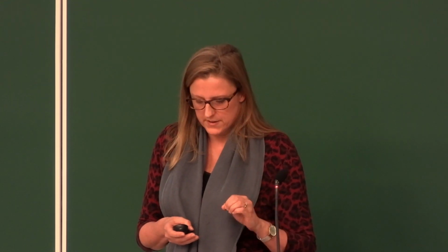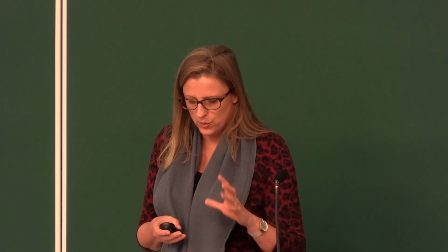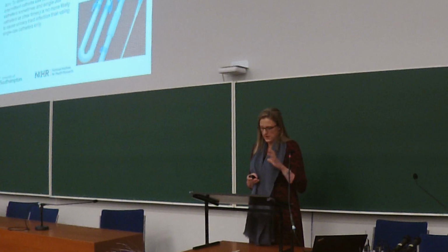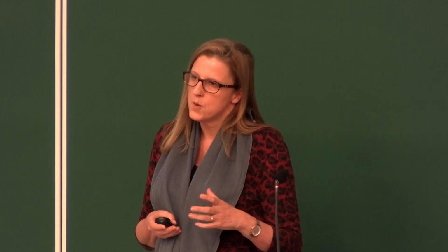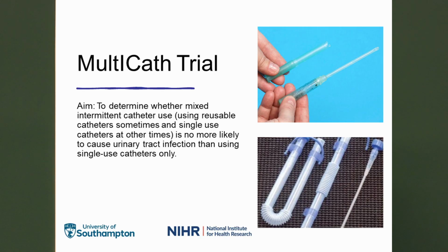And by around 2000, licensing regulations changed, and in the absence of evidence-based cleaning guidelines, all flexible intermittent catheters in the UK were licensed for single-use only. And it's not just in the UK, it's also other countries. And this situation remains today. And the perception is that single-use catheters cause fewer urinary tract infections than reusables, but there's no evidence to support this. Therefore, the Multicath trial at Southampton aims to establish whether mixed use of intermittent catheters, that is, reusing reusable catheters sometimes and single-use at others, is no more likely to cause infection than single-use only.